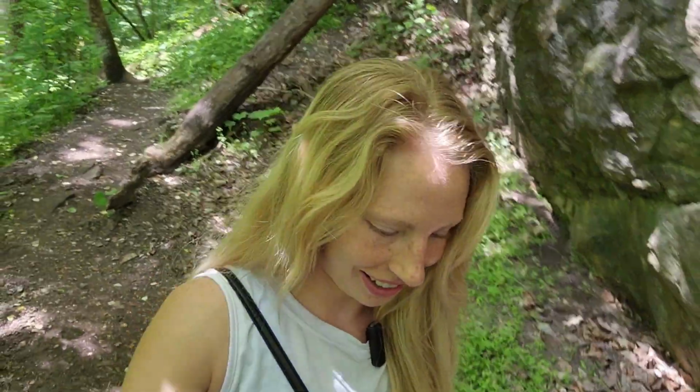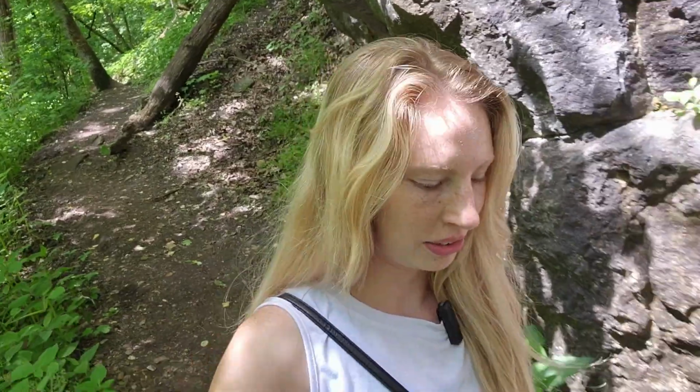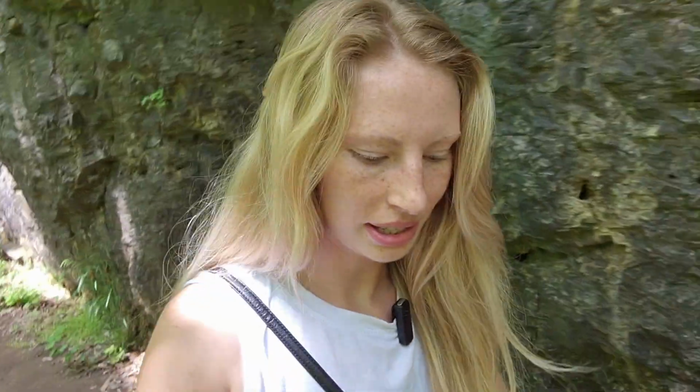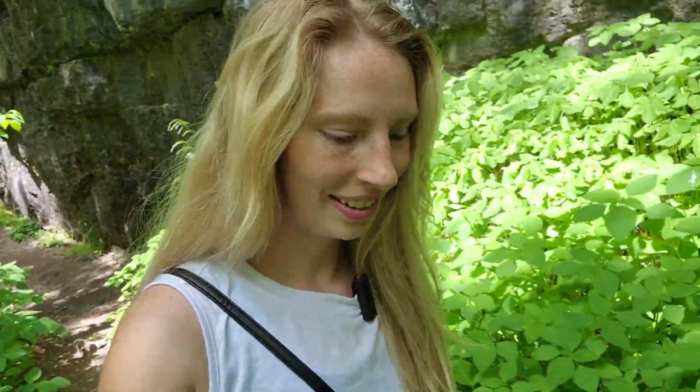Very interesting hike. It's like super steep. You probably can't really tell, but it's really cool just all along this rock wall. So peaceful. And it started off a little bit cloudy this morning, but it's actually turned into a really gorgeous day here. It's about 85, sunny. I think some storms are coming though, but hopefully we'll be all right.